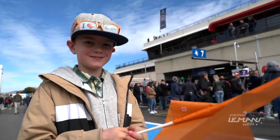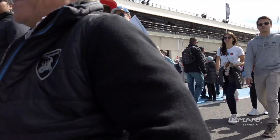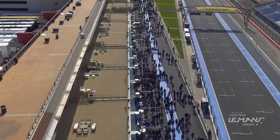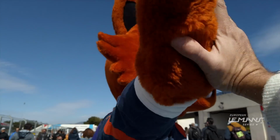A really good championship, super competitive. Just excited to be here for the first race. The weather is perfect, the cars are good. Yesterday very good qualifying, and happy to have the big crowd to follow us. We love the ELMS.